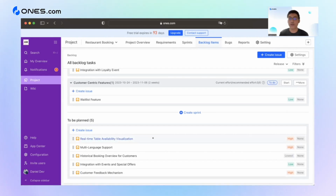So we have 5 planned requirements left to do. So the backlog item helps us organize, hey, from 0 to 100, right? What kind of features do we need to include in our app to make sure that our customers use it with a pleasant experience, right? And as we're creating our sprints, we can also view the backlog to see we have 5 planned, unplanned, to be planned, I should say, requirements left.